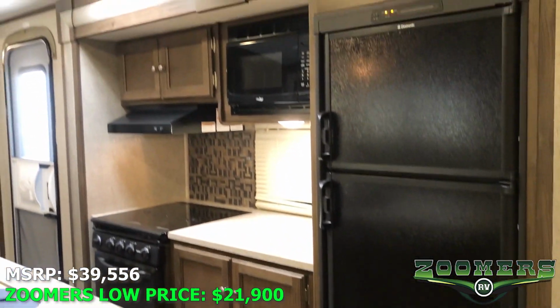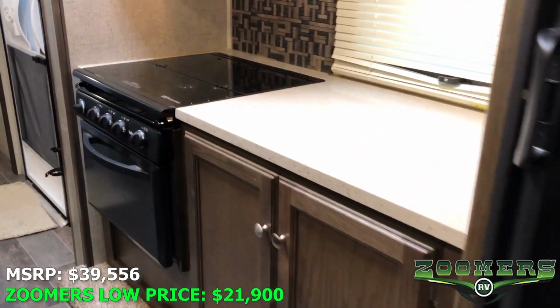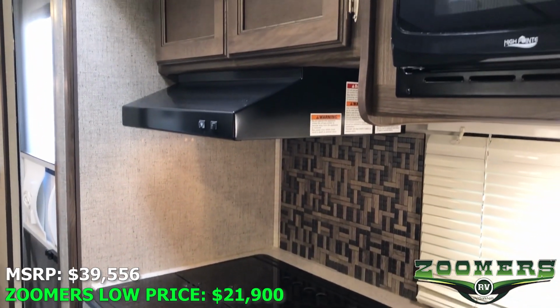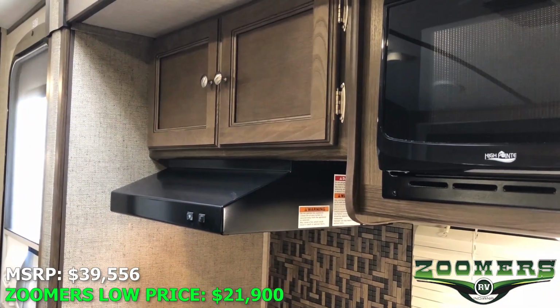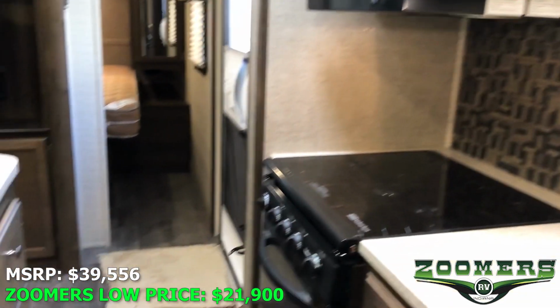In our kitchen we have a 2-door domestic refrigerator, some counter space, 3-burner cooktop, overhead cabinetry and microwave. Let's go ahead and look at the bedroom.